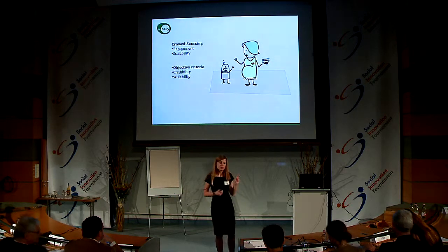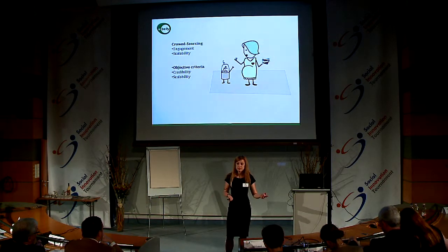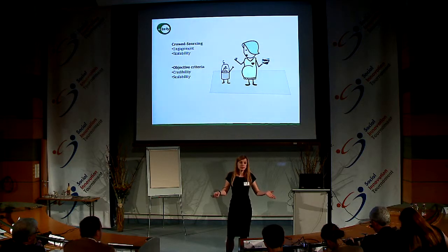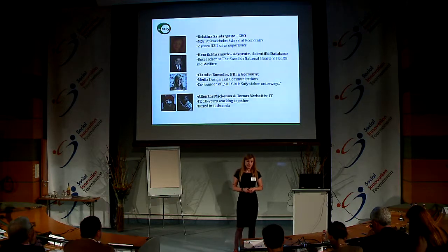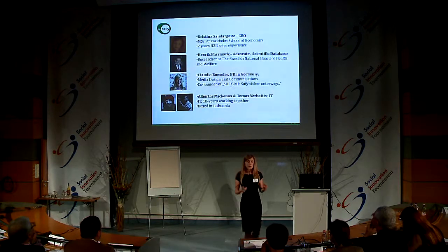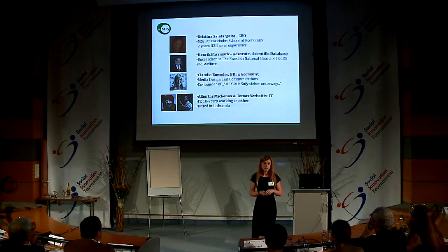Moreover, we have the only objective criteria. We don't have anyone in our team who says this product is good and this product is bad. We just compare legislation and let people decide if they want to eat a product that contains an additive banned in Australia. That's our team. My background is in business, more precisely in finance, and I also have sales experience within the healthcare sector.